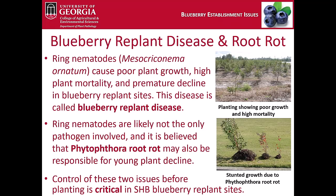So ring nematodes have been associated with poor plant growth, high plant mortality, and premature decline of plants. And this is especially true in sites where southern highbush blueberries have been planted in a field that already was in production with either rabbit-eye or highbush previously. And so there are these replant sites. And you can see some of that poor growth in those pictures on the right.